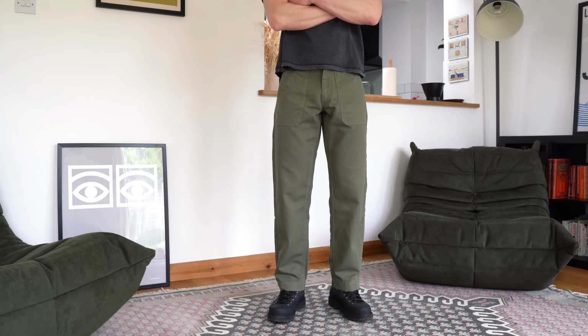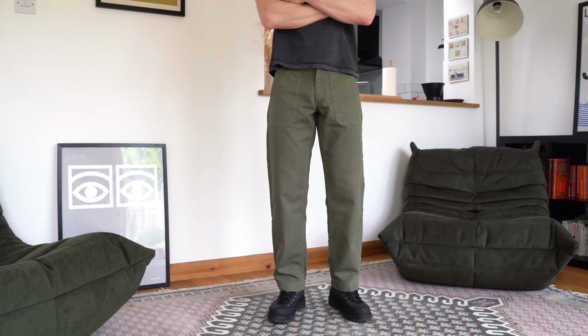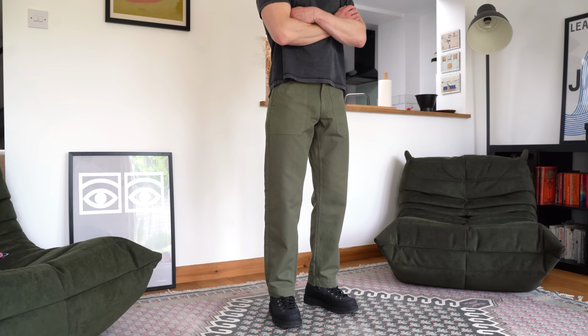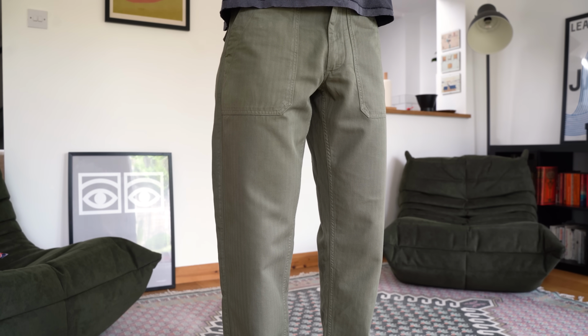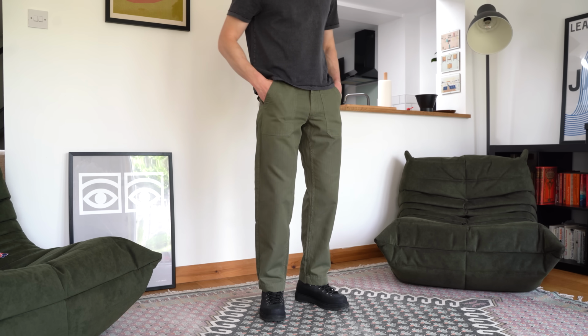But the reason I like these so much is because of the fit. They're not too baggy, they're not too slim, and the length is just right for me. They do have a very slight taper, which I don't usually like, but I think it works really well with these. They're also made from a cotton linen blend, so they're going to be perfect for the warmer weather, as linen keeps you cool, but the cotton still gives them structure, which I really like.